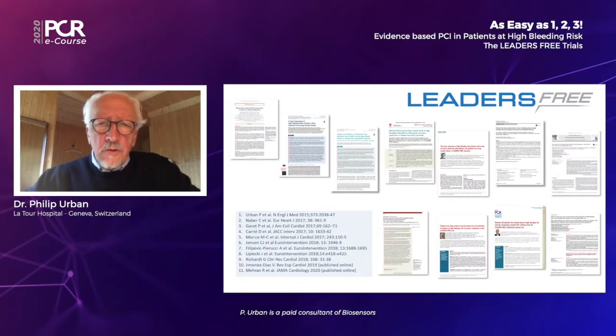We don't have time to go over too much detail, but we did manage to have, to date, 11 publications from this data set, and there are a couple more coming in the pipeline.